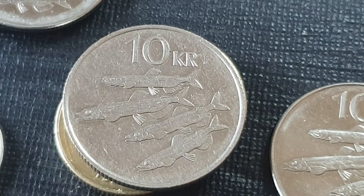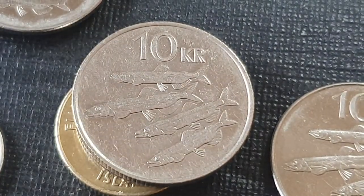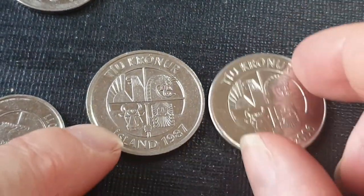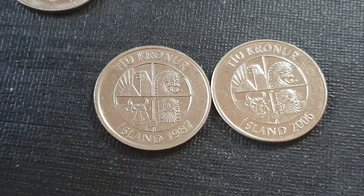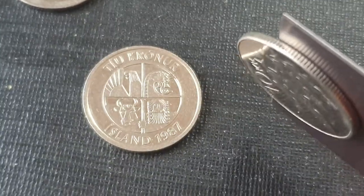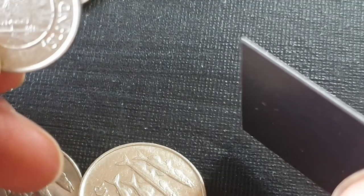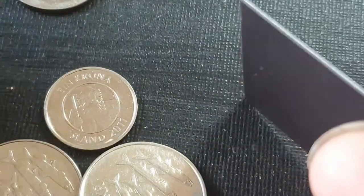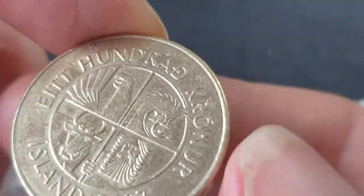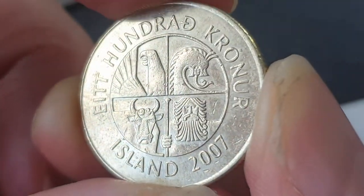And if you wanted to know nickel-plated steel, say you got a copper nickel, this is the copper nickel, 87. And this is a nickel-plated steel. So the copper nickel doesn't stick to a magnet. Nickel-plated steel, yeah, it sticks to the magnet. If you do that with that, no. Here we have a 2011 nickel-plated steel. But these ones, the 100, which is nickel brass, so it's got nickel, copper, and zinc. The copper and zinc makes it a bit yellowish.